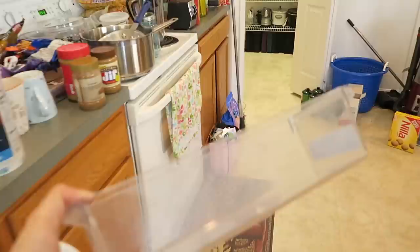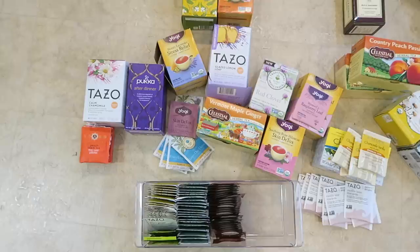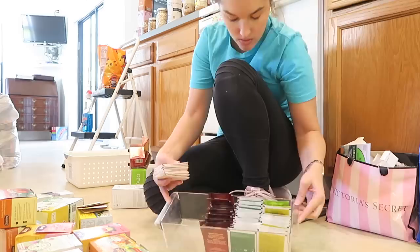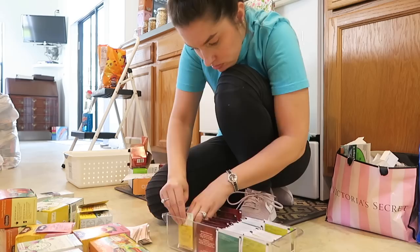It's dirty. But yes, using what we have instead of going out and buying something. Not that we can go out and buy anything, never mind. Seriously, nobody needs this much tea, or at least I don't. I drink coffee mainly, but somehow I have all this tea. Ugh. Oh, I don't have enough room.